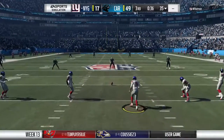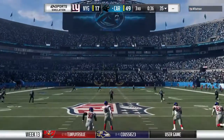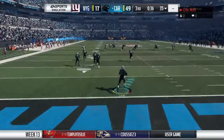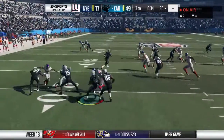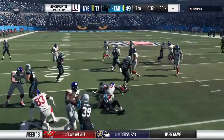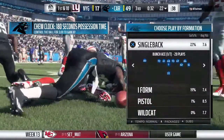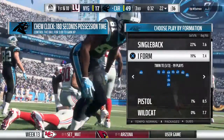Out is the kickoff unit as they run up and send this one away. This is taken about 7 yards deep. Oh, and now he bowls him over. And he's up past the 20 to the 22-yard line. Here's the Carolina offense as they get ready to take over here.